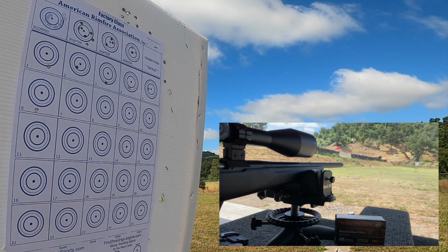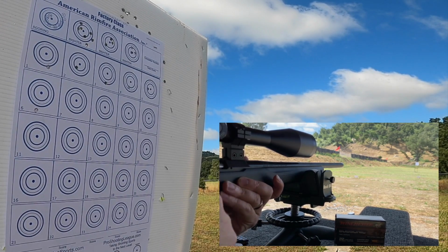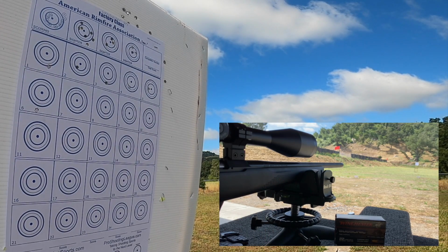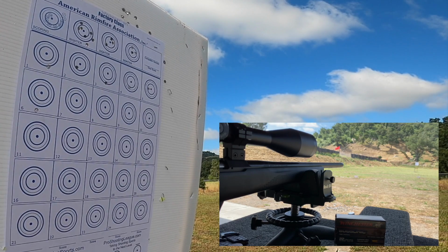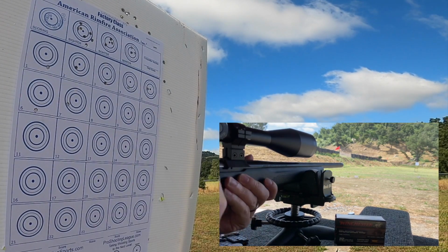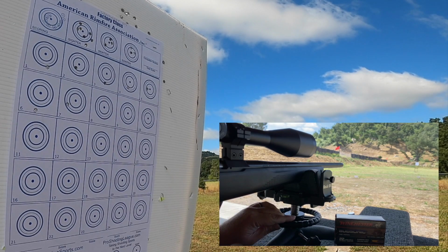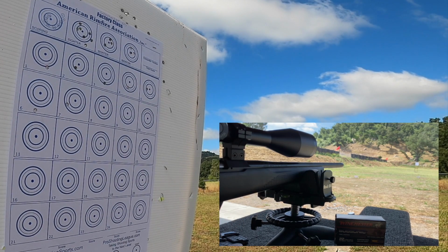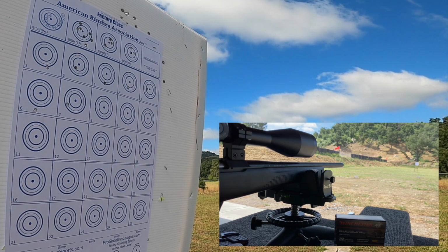Okay, wind's just blowing to the left. Maybe I can feel a little on my face, like it's coming toward me. Flags don't show it. Flag still going to the left. Oops. Huh.